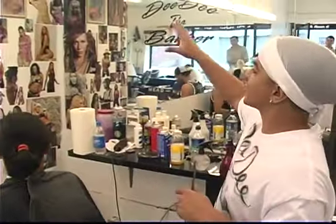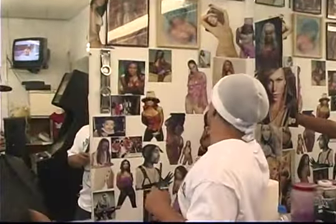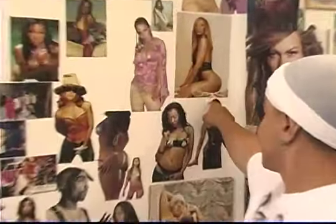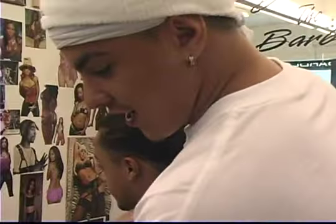I wore right here, this is what I love. Look how smooth this is. What do you think it is? What do you think of her? Too skinny. Look at her legs, the size of my arm.